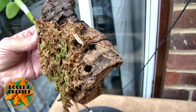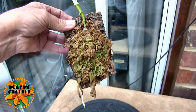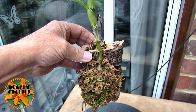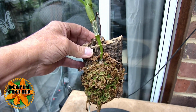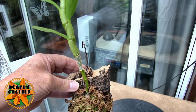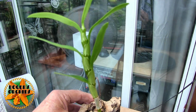There's roots down in the moss there, and they've travelled across and come out the moss the other side, so they're a reasonable size. Providing that survives the winter, that will start growing again in the next growing season, and at the end of that growing season, if it only grows 1 new growth, I'll probably keep that growing.